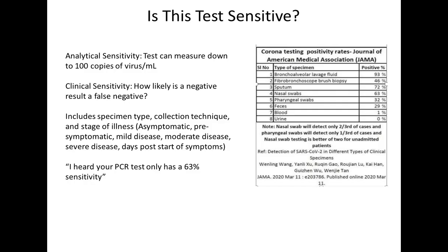So, I think around PCR tests, one of the more common questions that I receive as a clinical lab director is, is this test sensitive, right? My physicians call, lots of group call, and they want to know. And one of the reasons is because there were some early publications that came out, I focus on this one in JAMA, that suggested that nasal swabs, nasopharyngeal swabs actually had a very low percent positivity or sensitivity versus something like a lower respiratory tract specimen like a BAL.